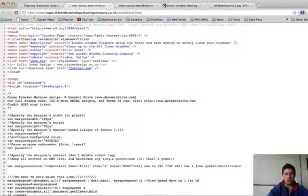They could include London in there, and that would just reinforce their target location. And then for the description, they've got "London window cleaners using the rinse and wash system to safely clean your windows," which is fine. Again, including a call to action at the end may improve their click-through rates.